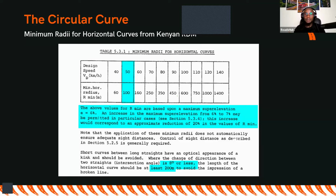The last one, I talked about classification, terrain, and the other one is safety, or also the traffic volume. How much traffic volume are we expecting? If the traffic volume is very high, we need vehicles to move faster so that we don't have congestion and queuing. So those are some of the parameters that we are going to choose here. Of course, access control, is it restricted or is it open? So in such a matter, if we consider those parameters, we can be able to choose the design speed.